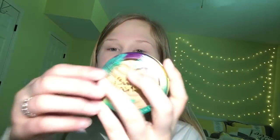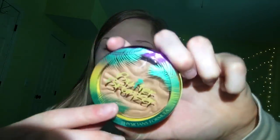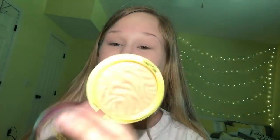But now I'm gonna go in with the Physicians Formula Butter Bronzer. I got this recently and I've really been liking it. I haven't been using anything else besides this, so she's a keeper. This is super popular at the drugstore, and I never thought I would actually get it because I thought it was overhyped, but it's not. The only thing is I think I should get a darker shade.